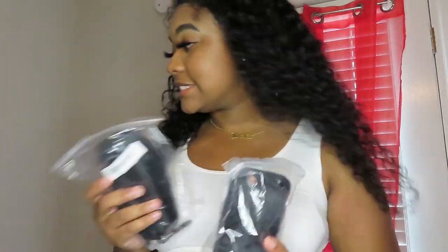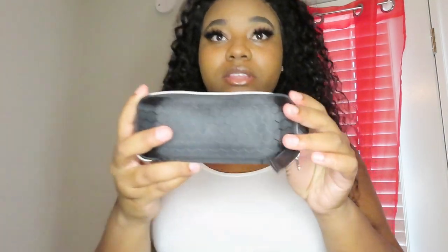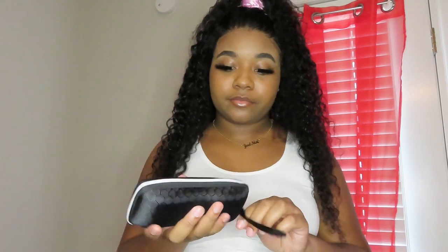Period. I will always love these sunglasses. I got two more, so let's see what's inside. So in this one, I really forgot what I ordered. Like, no cappy cap. This is how this one looks. I don't know what's in here. It's a very nice case though.